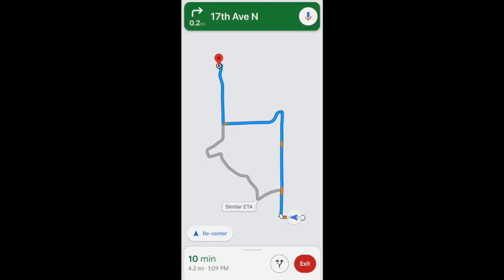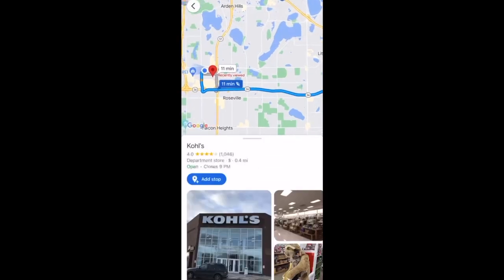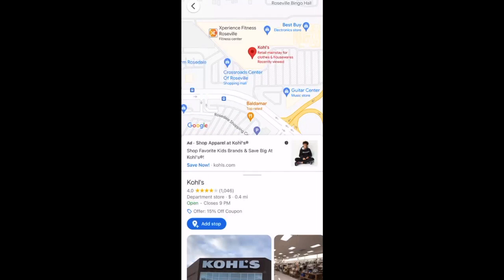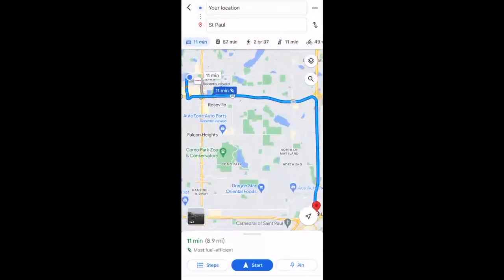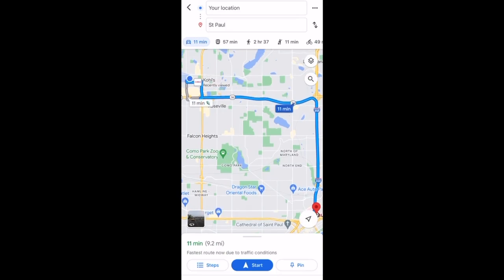Also, there will be times where the map just disappears. Again, you're shown the route, but you're not shown any landmarks, you're not shown any streets nearby. It's really weird. And lastly, there will be times where you're interacting with the map, you're trying to select a different route, and instead of selecting that different route, it thinks that you're trying to add a stop. This is very annoying, especially when you're in the middle of navigation. Again, those are the main issues that I've noticed with Google Maps.